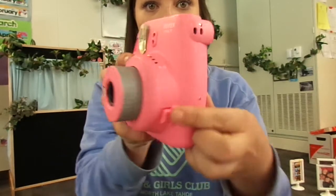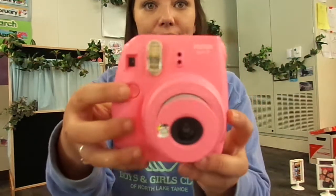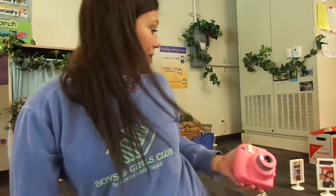So, you press this button, that thing pops out. This is battery powered. It's not plugged into the wall. It's battery powered. Same with the other one. It's battery powered. It's not plugged into the wall. And are you ready for the flash? Did you see it? Just a little one? Yeah, so those were two.